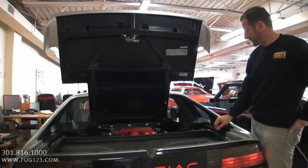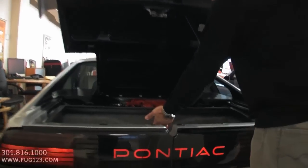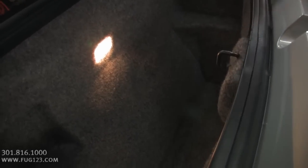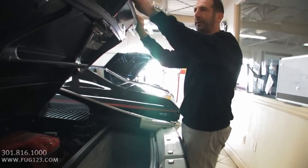Okay, you got storage right here, you got lighted storage, and it is sealed when this is closed by this big gasket, away from the engine compartment. So there's plenty of room and storage and areas back in there.